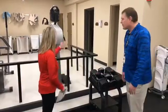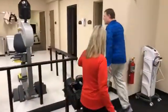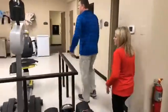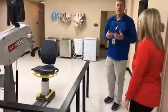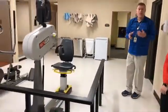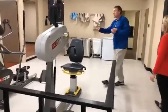Okay, great. And we have the facility up here as well? We do. So the facility extends up here. We have some more cardiovascular equipment. This one is an upper body ergometer, which is designed to condition and strengthen the upper body, like a bicycle, but for the upper body. And then we have an elliptical trainer as well.